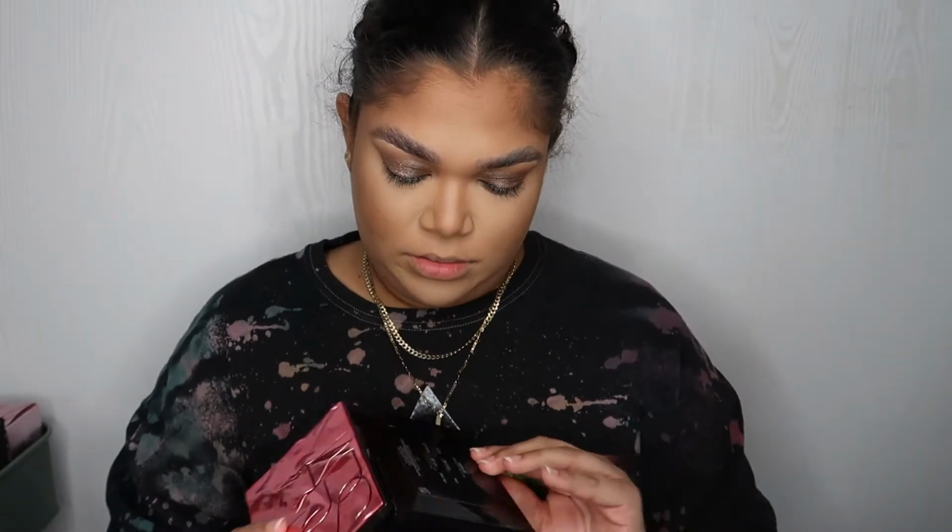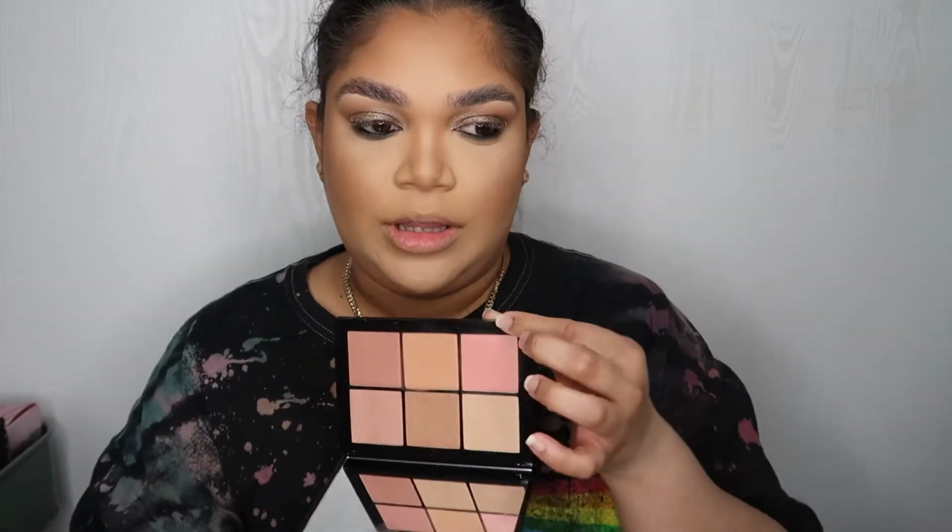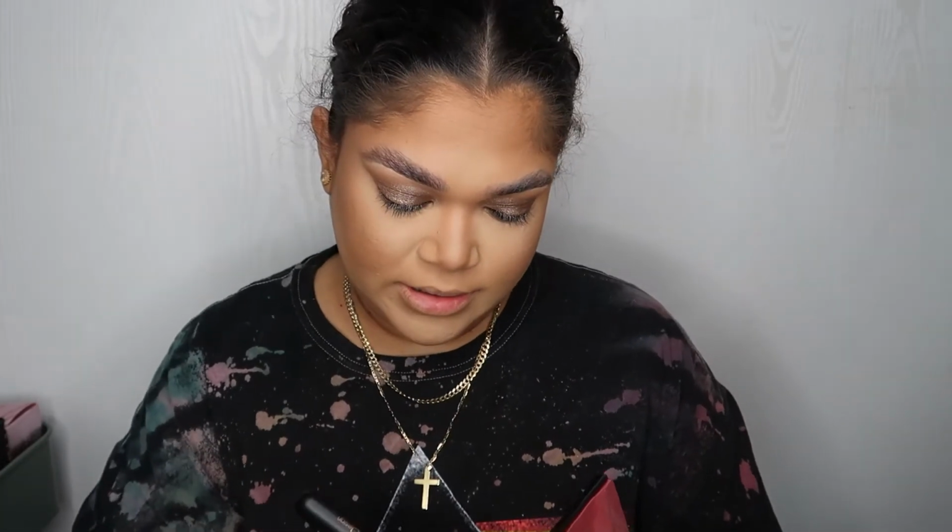I'm gonna go in with blush, and I think I want to do one from this NARS palette. I'll do this one right here. It's called Let It Burn, and this is the Overlost Cheek palette from NARS.